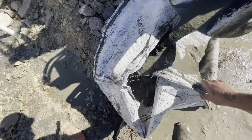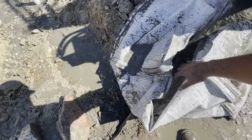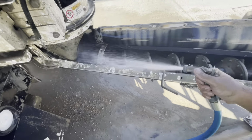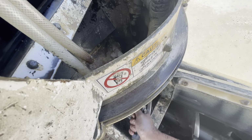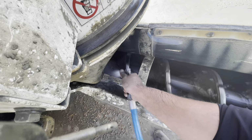Because you gotta get it leveled in. Look at that, you see what I'm talking about? So it's kind of annoying. I'm not trying to make a mess. But basically shooting up all the leftover concrete that's built up on the walls.